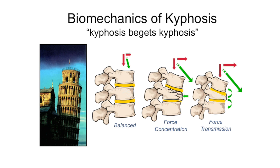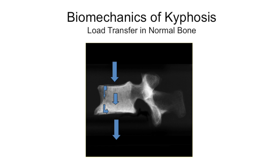We know that alignment is critically important. It does affect function. It affects function in many ways, but it also predisposes to further issues down the road. So the biomechanics of kyphosis, again, there's normal load transfer through the vertebral body, comes through one end plate, through the centrum of the body, and then through the shell surrounding the body down to the next end plate.